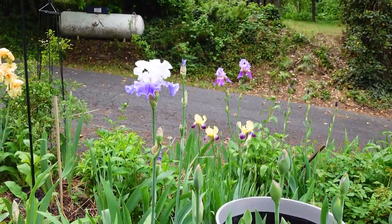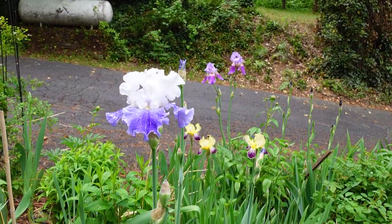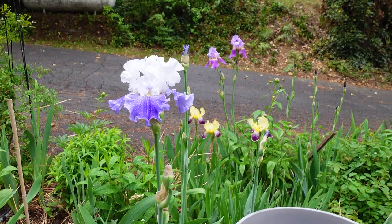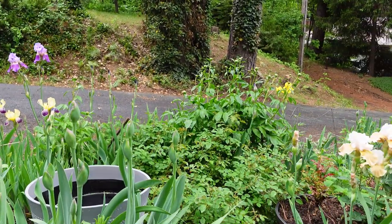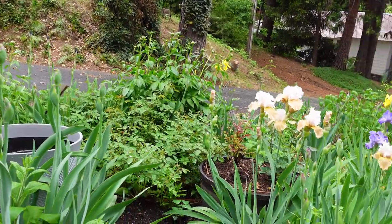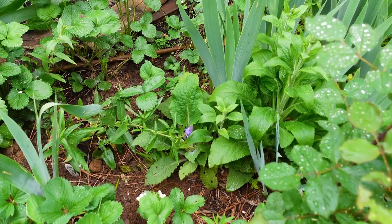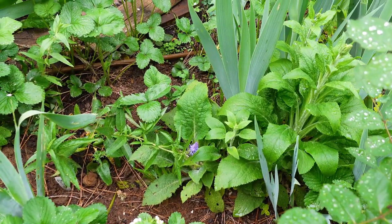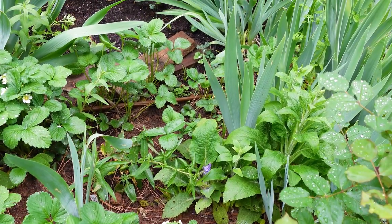But look at this iris. The coloring, I know it's not catching it on the camera very well, but I love it. So many things coming along. I had another Veronica down here. This one is called Bushy Boy, and it's supposed to be a prolific bloomer all summer long. I can't wait to see it. Got it, did I say, from Annie's Annuals?